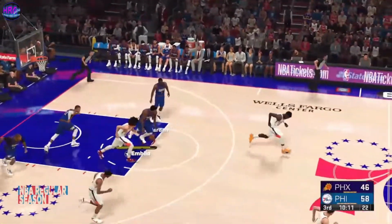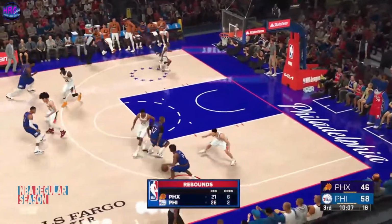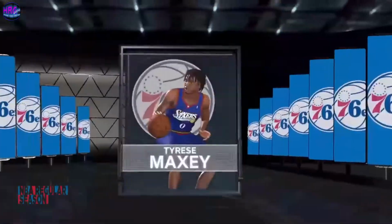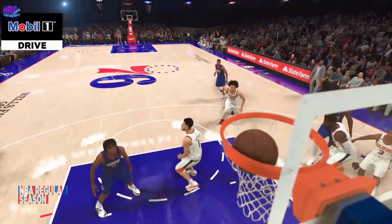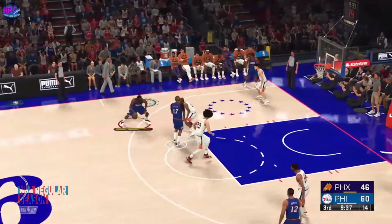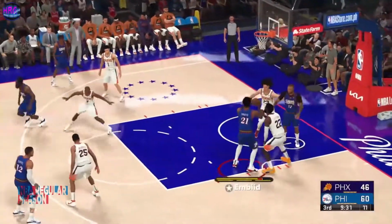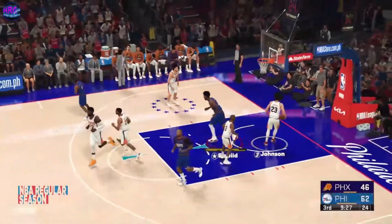No good from Booker. They have been board dominant in this game. That's definitely been a factor in crafting this huge lead. Here's Maxey. And that one drops for him. Maxey's got 8 points. Yeah, you'd like to keep things a little more simple, and that was a play that didn't quite develop the way they wanted it. Tucker dishes to Embiid. A second chance effort. He lays it in.